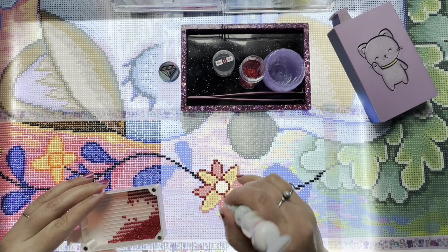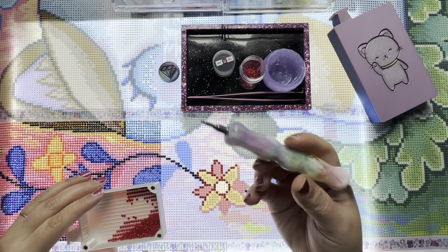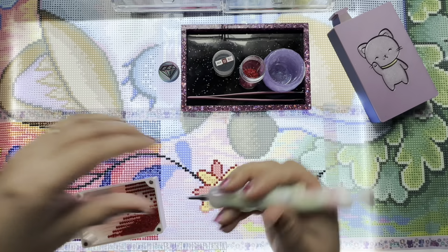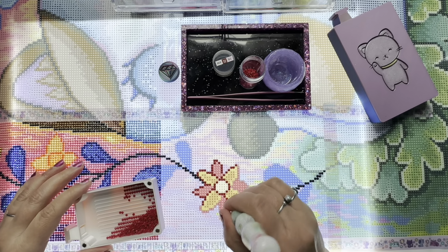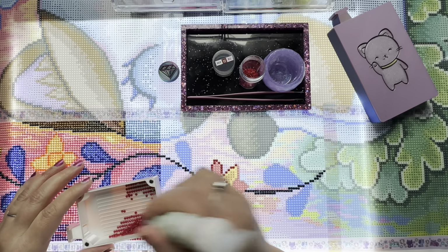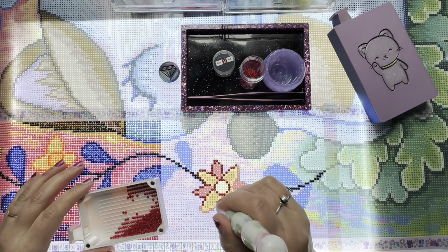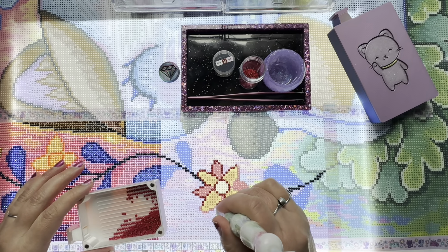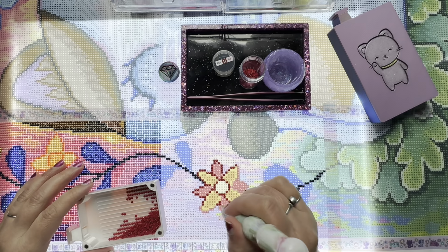I'm letting her borrow one of my Butterfly Effect wax pens in the mini size. She knows that she's borrowing it. She knows she can't keep it forever, but she says that she really likes it. I gave her one of my cat-proof diamond painting trays.